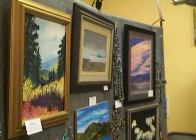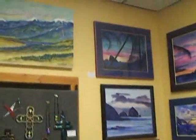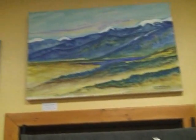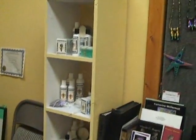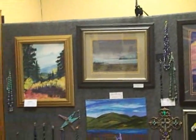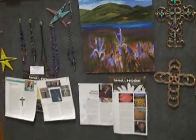Now we're walking into what is also my office, which I'd rather not have here, but I gotta have it somewhere. So there's work everywhere. This is mostly my work in here. At least the paintings are mostly my work. And we have some Southwestern Soap Works, handmade soaps and lotions, and then more of my work, more of Rhonda's work, more of that glass, some of the articles written about each of us.